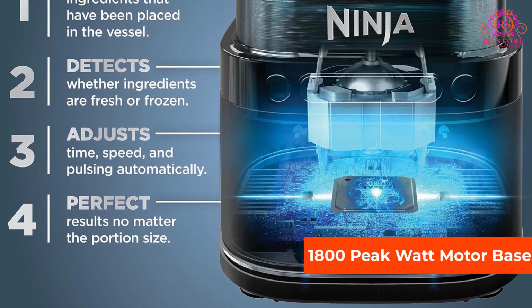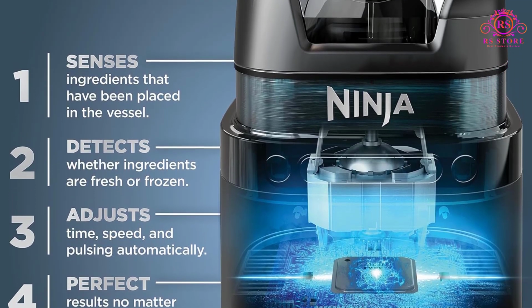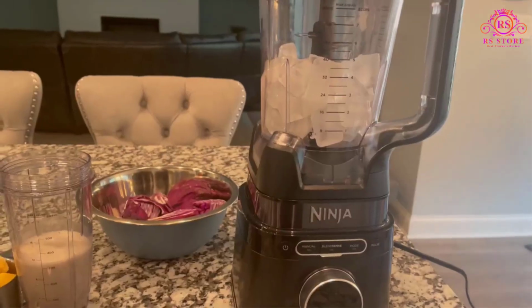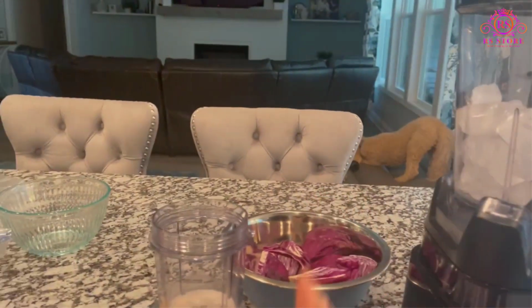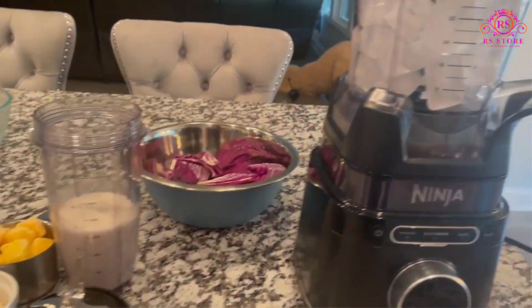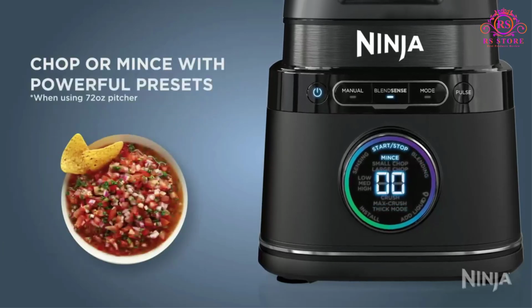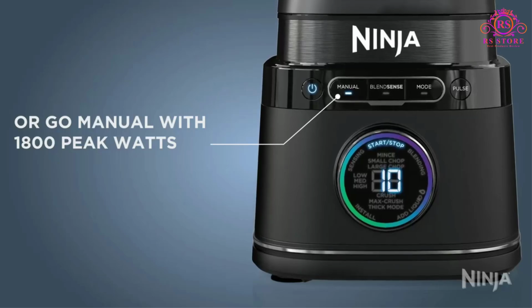With an impressive 1800 peak watt motor base, this blender is built to conquer the toughest ingredients, from dense ice to fibrous vegetables. One standout feature is Blind Sense, Ninja's intelligent technology that adjusts speed and time automatically for perfectly smooth results. The innovative control dial keeps you informed about the current mode, making it incredibly user-friendly even for beginners.